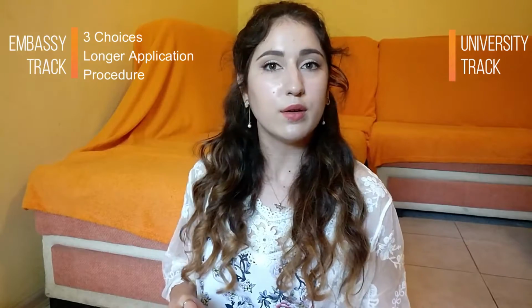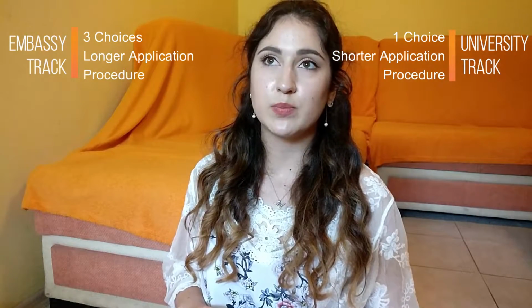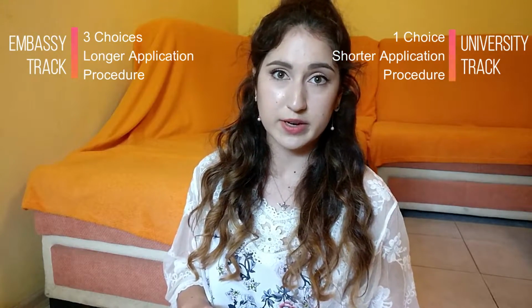So for the embassy track, one thing that we should mention is that this scholarship has an embassy track and a university track. And the main difference is that when applying through the embassy in your country, you get to choose 3 universities and 3 majors. And the application process is a bit longer, but if you apply through your university, you get a bit shorter application process, but you only get to choose 1 university and 1 major.